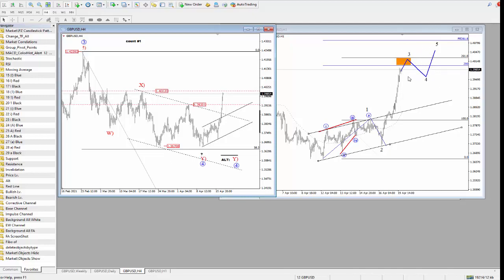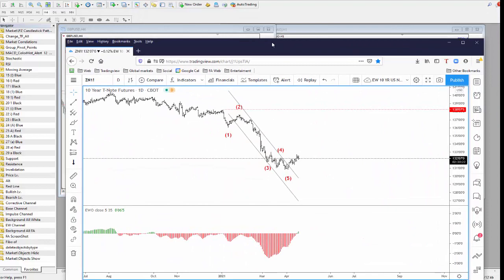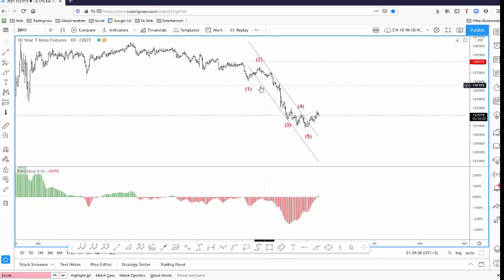Also, what we are seeing is that the 10-year US notes are turning to the upside. They are breaking out of this downward channel. So this consolidation that we are seeing right now is definitely helping major currencies to see more upside versus the US dollar. The US dollar is coming to the downside, and at this stage I also want to keep an eye on the Aussie dollar.